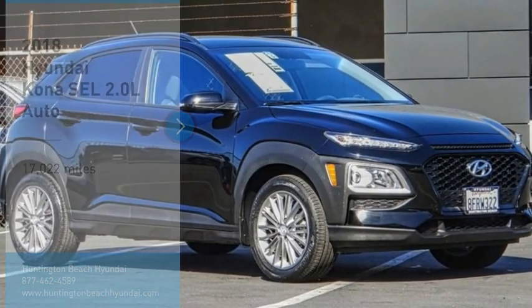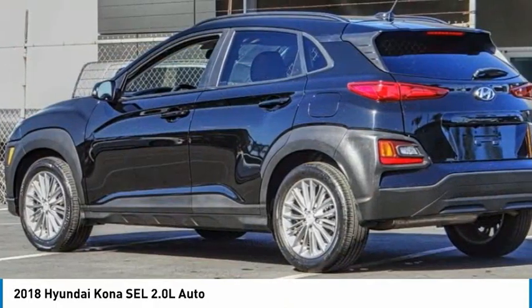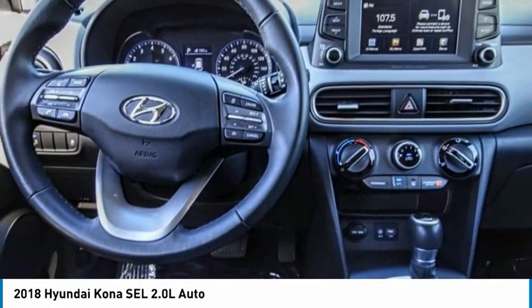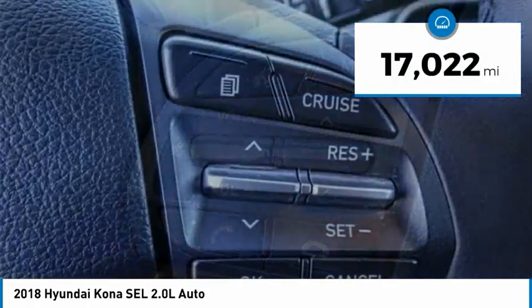Ride in the 2018 Kona. The Hyundai Kona provides a wide variety of functionality in a small SUV body. The energetic design is perfect for those looking to marry their adventurous side with their urban lifestyle. This vehicle has less than 20,000 miles.